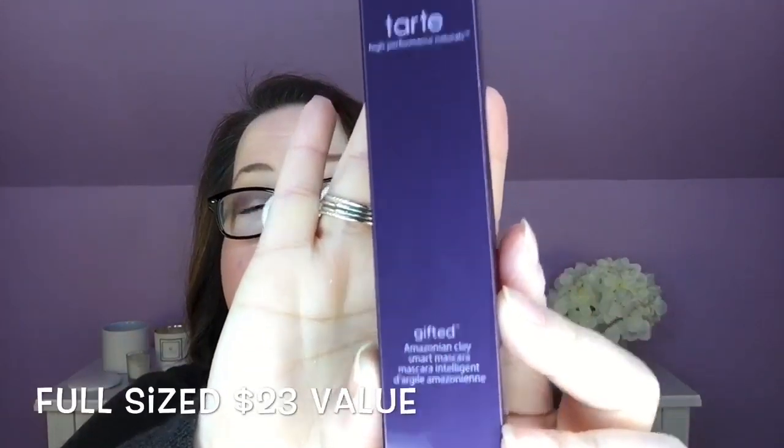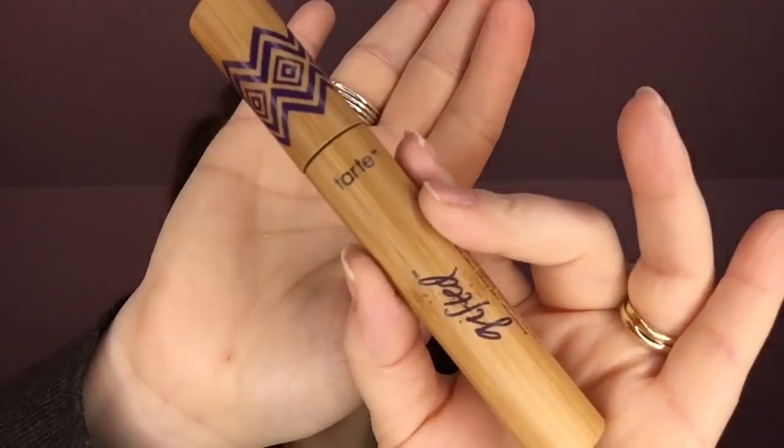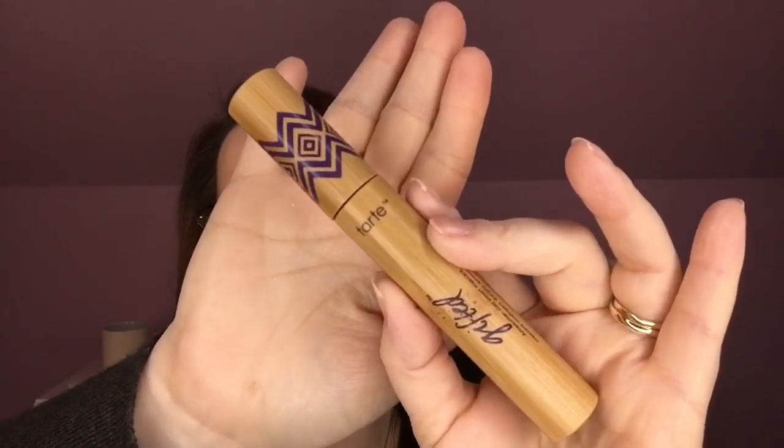And last but not least, we have a Tarte Gifted Amazonian Clay Smart Mascara, and this is a full size. That is the box. Let's get in here. I've probably told this story before: before I started unboxing all of these boxes and just went to Sephora and purchased whatever products I individually wanted, I lived on the Tarte Lights Camera Lashes. It was always my favorite mascara. I've probably used it for years. This one is the one that comes in the pretty wood container. I'm not going to open this because I am getting ready to start a brand new full-sized Thrive, which, if you watch this channel, you know has become my new favorite.